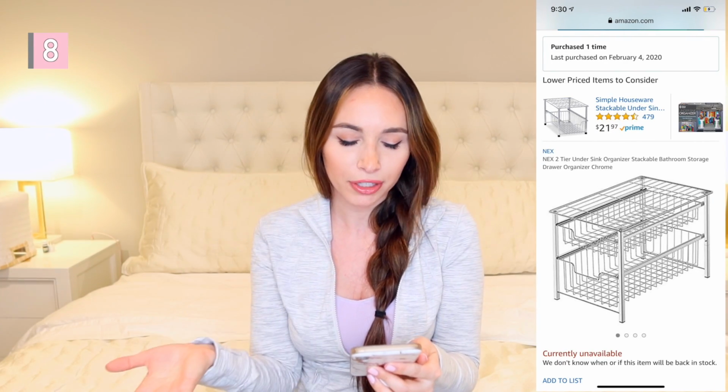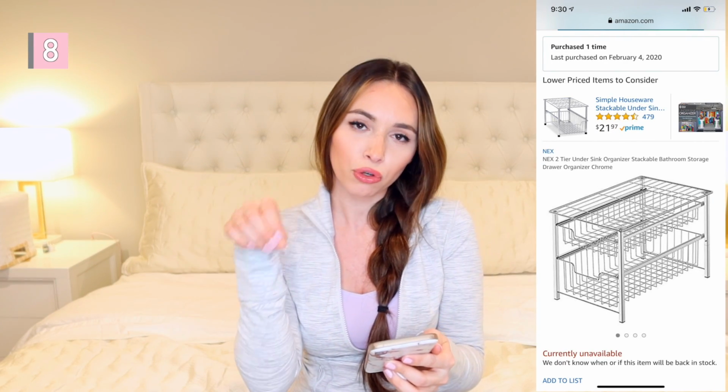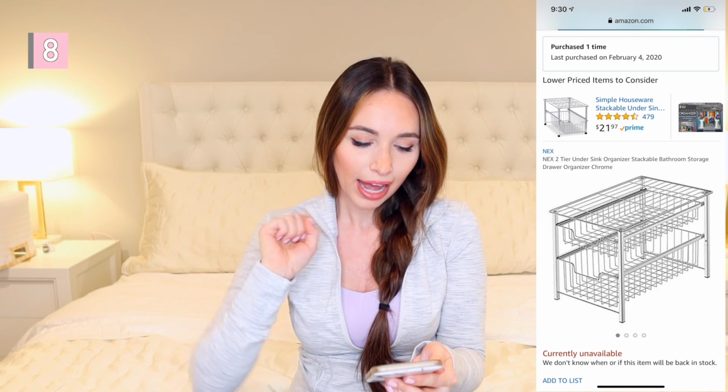And right after that is an organizer for under your sink. It could really be used anywhere. It's basically 2 drawers and then a flat shelf. And it's wire. It's something that I can see through. I always want organization stuff I can see through. It's so much easier. That's the point of organizing, so you can see what you're working with.